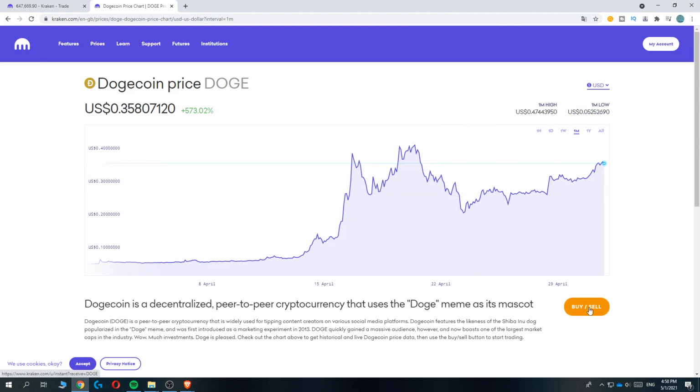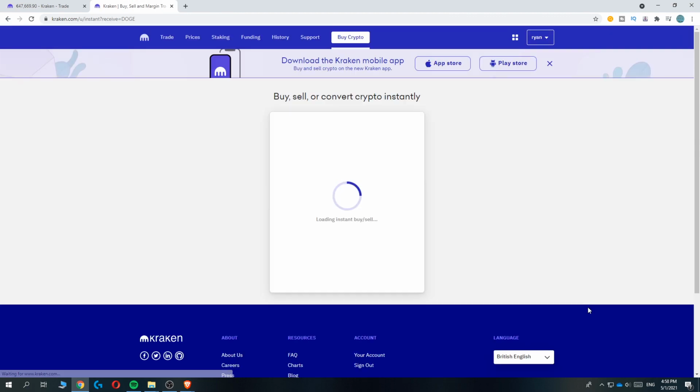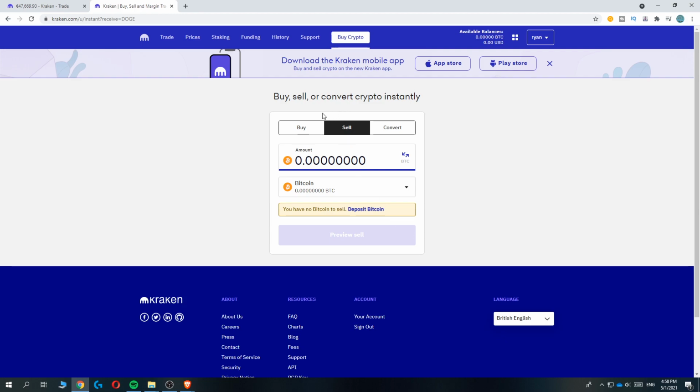Go ahead and hit buy/sell. And by default this will bring you over to sell, but you want to go to buy and then enter in the amount you want to buy. So for example 10 euros, you can buy it in Dogecoin.